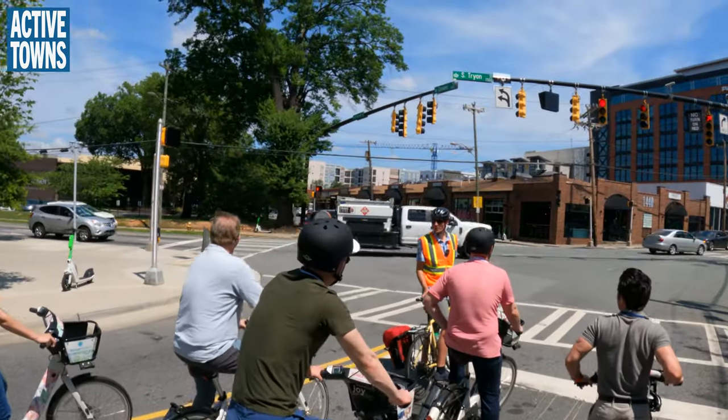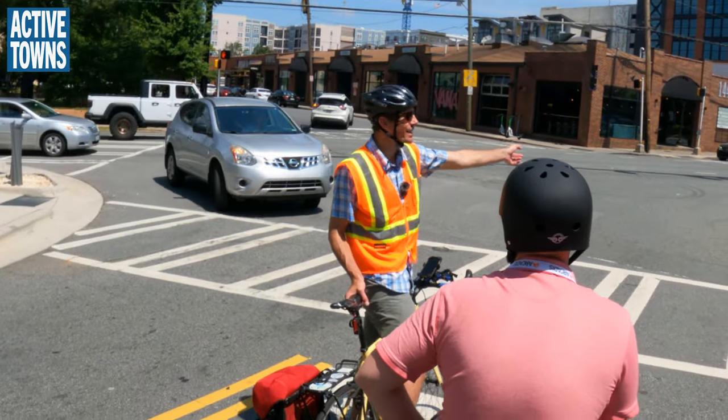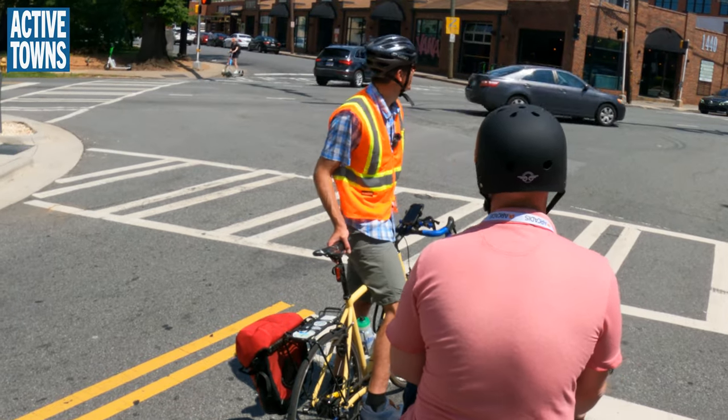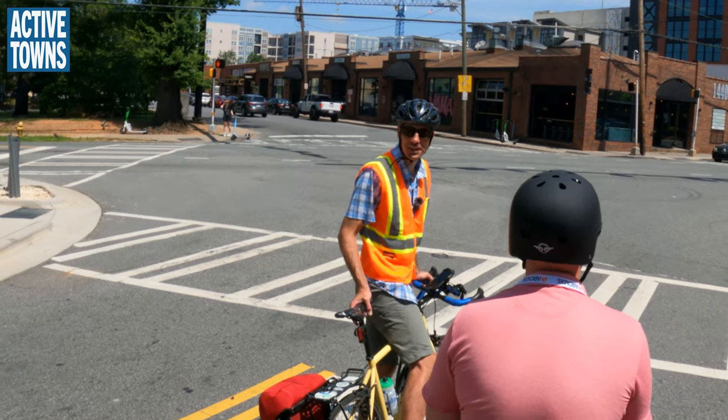We had a transit-oriented wedding. We got married at a church in Uptown, and then everybody got on a light rail and rode it here to what was then the Trolley Museum and is now the Urban Design Center and had our wedding reception.